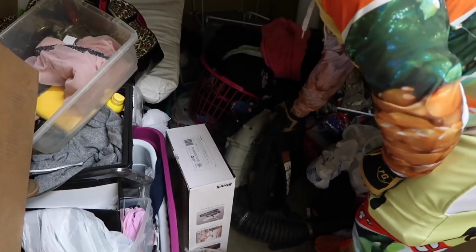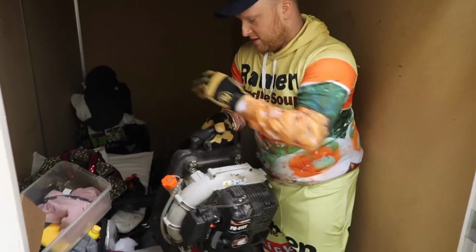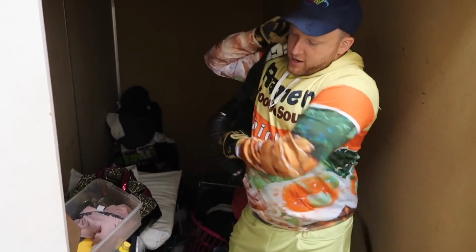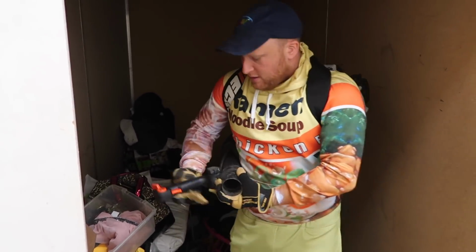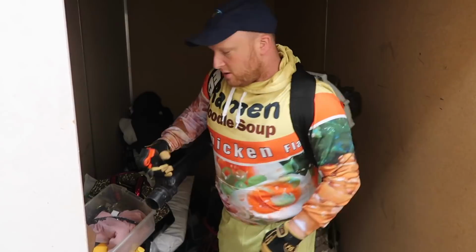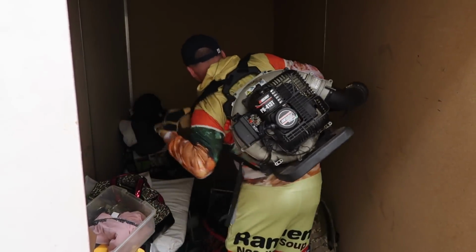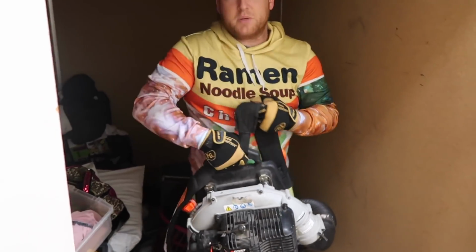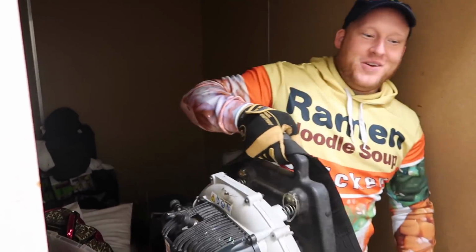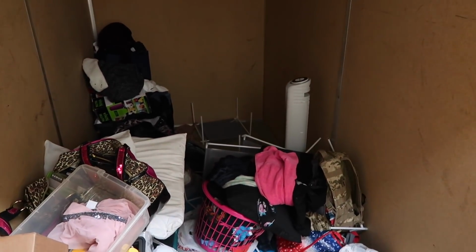What is this bad boy? It's an older blower. You put it on your back, guys. And I'll show you right here. Oh, straps are kind of small. Oh, really small. Put it on your back and blow leaves. I don't know if this is even in working condition, but I will definitely check it out. This could help us with our $245 unit right here, guys. So I'll put this over here. That's a keeper.